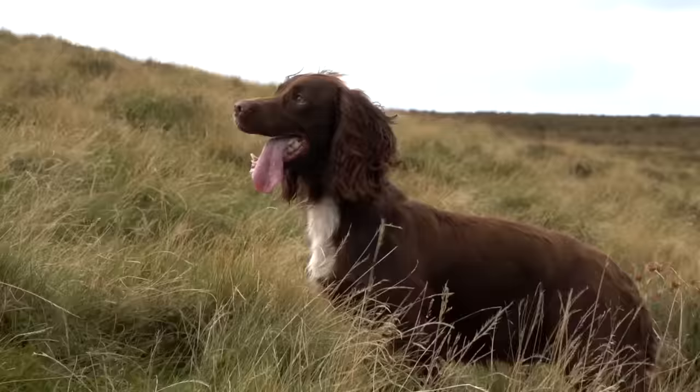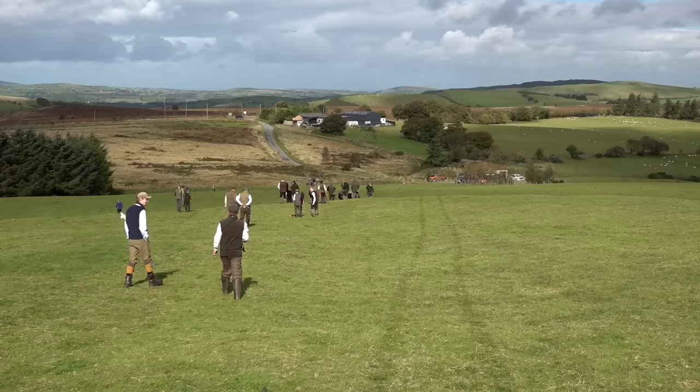Her name's Bella. She's seven years old. She's had a litter of puppies. She's an amazing dog. Yeah, she's my dog and my sister's dog. We work her quite often. My sister goes picking up with her, or I go beating with her. I love Bella. Jamie Ellis, who runs the shoot, says the birds would be a challenge even for an experienced team of guns.